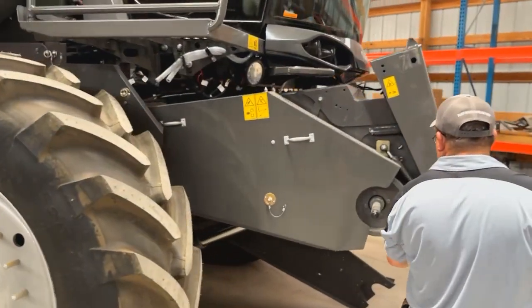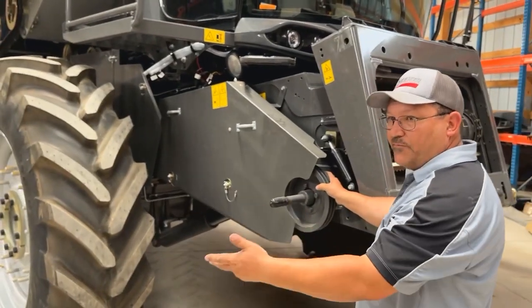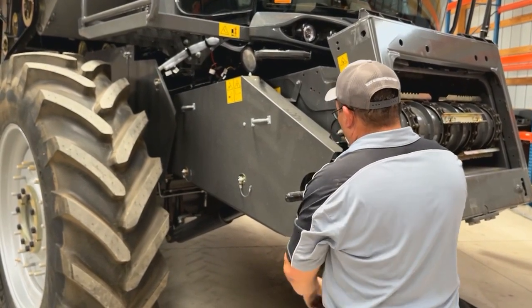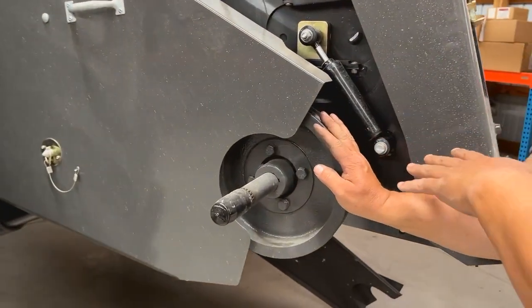Absolutely. The only other setup that we have to do to go to corn or vice versa to small grains is to untension our belt, 4 bolts here, and flip this sheave around so we're running on the fast speed for the feeder house. All right.